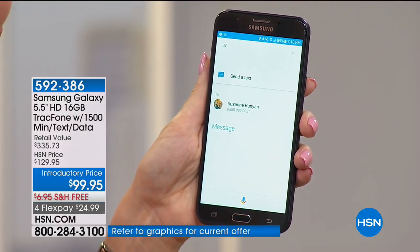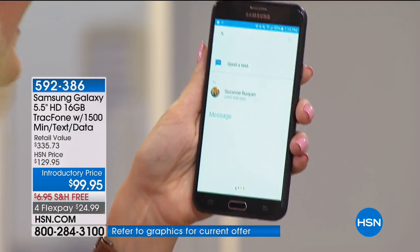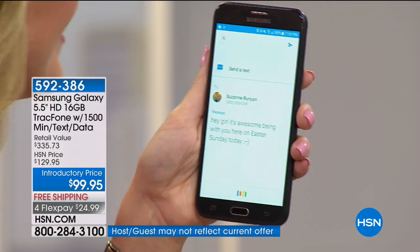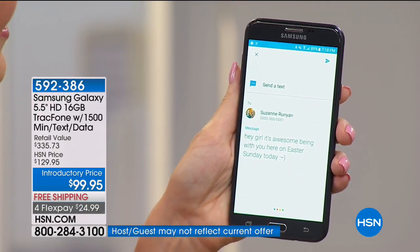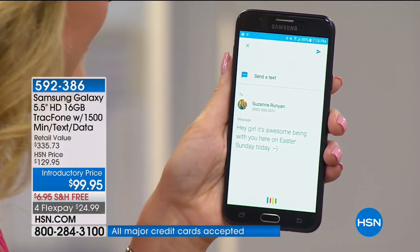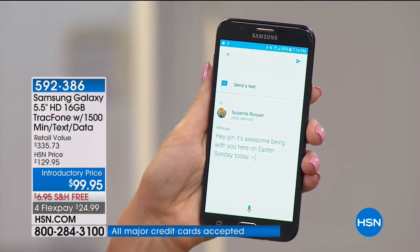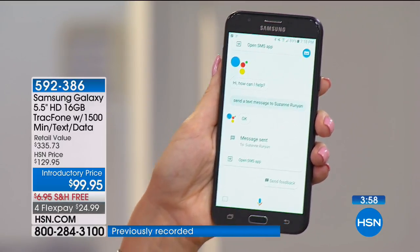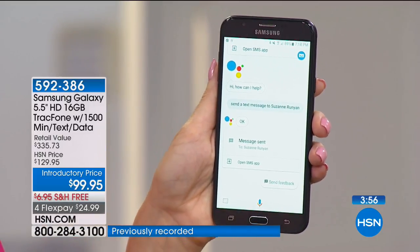Text Suzanne Runyon. Sure. What's the message? Hey, girl. It's awesome being with you here on Easter Sunday today. Smiley face. Got it. Do you want to send it or change it? Send it.